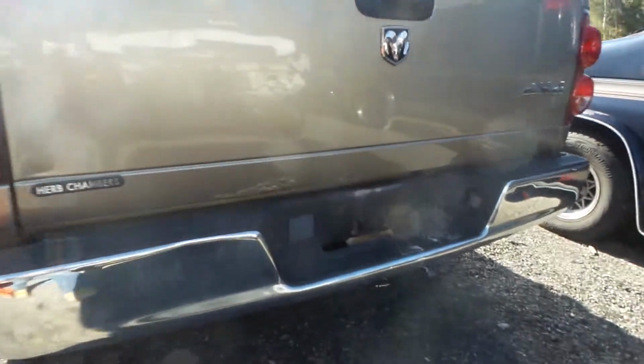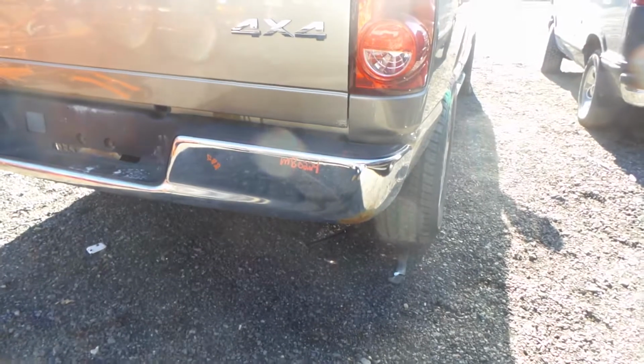It does have about 3 hours of rust starting on the bottom, which is pretty typical for the year of the truck. We do have a C-grade rear bumper. It does have about a 3 hour dent.